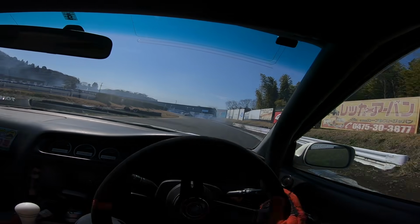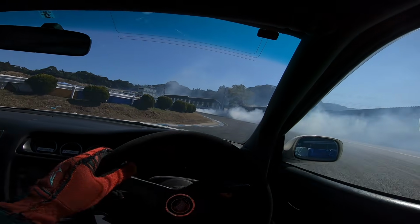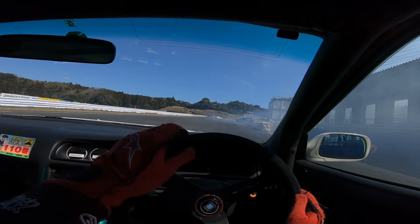Oh, actually, there you go. That's cool. So out nice and wide, and then in fairly shallow, which I can't do because these tyres are not grippy enough.